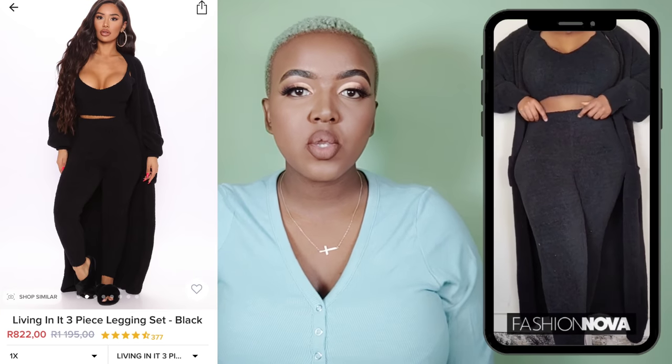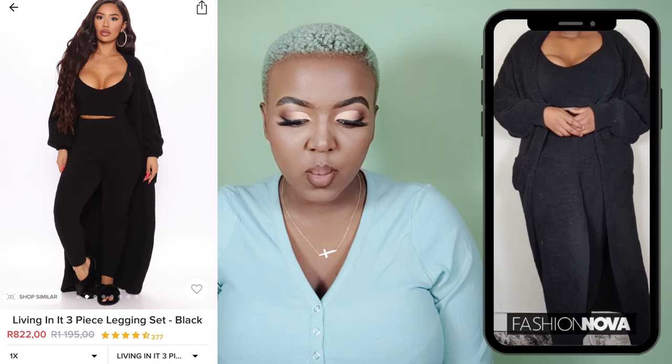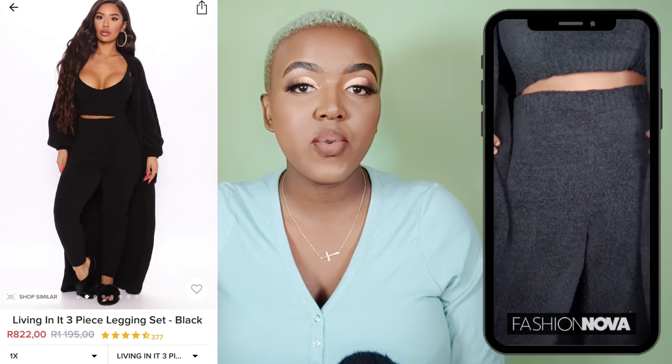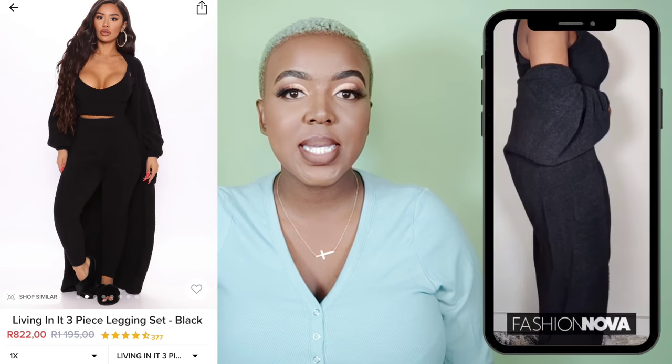And it's super, super easy to take care of, which I really enjoy, because like I told you guys, I don't want to hand wash. It does say you should dry clean it, but I put it in my washing machine and it's perfectly fine. I've really been loving this. I absolutely love how long the cardigan is.